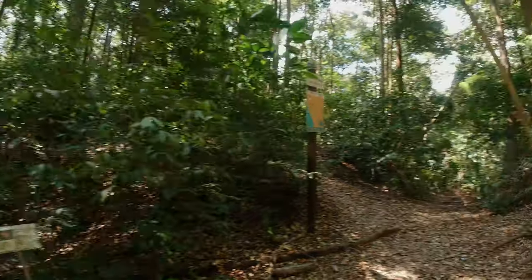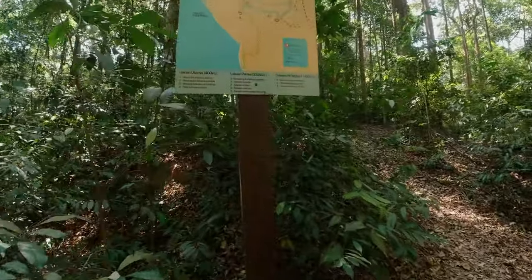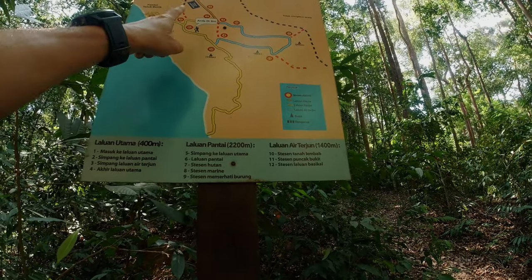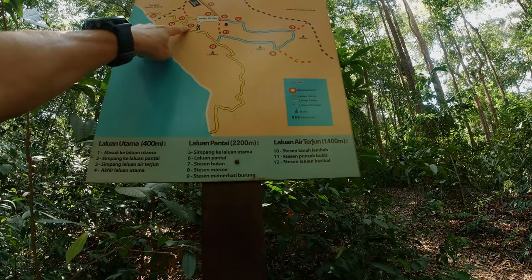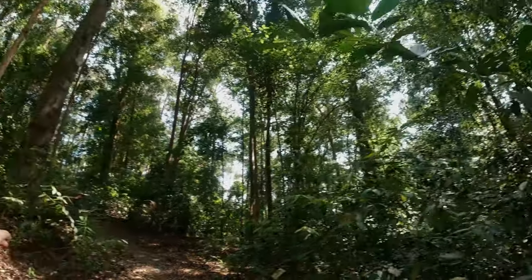Junction here. Let's see that. Okay. We are here. So, valley of coal ecosystem. The pantai. Actually, we are walking here. So, we should go this way. That means we have to turn right. Go that way.